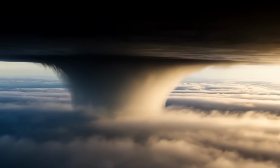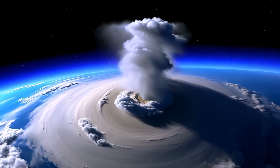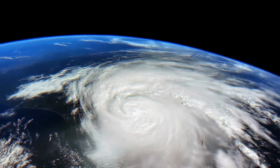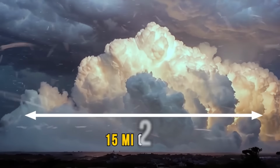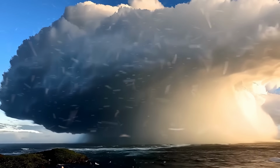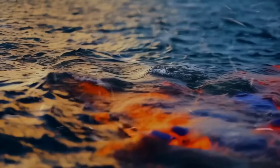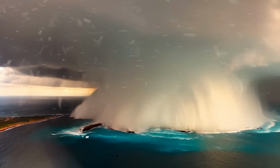Should they ever form, hypercanes will also have an enormous lifespan. They could rage for a couple of weeks, if not more. Extremely low pressure inside hypercanes would support massive storm systems the size of North America. At the same time, hypercanes could be as small as 15 miles across. Such relatively tiny formations would lose their strength in no time after wandering into colder waters. On the other hand, the waters after a hypercane could hypothetically remain hot for weeks, hot enough for more hypercanes to form.